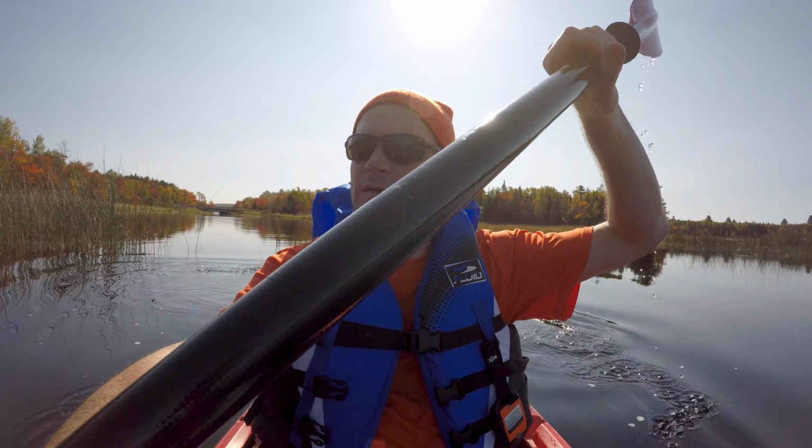Coming around the corner to a huge beaver hut. The current's in my favor right now, but not too strong that it won't be hard to get back up. But the wind should be in my favor coming back, so that should help. It's an absolutely beautiful day. So let's see what we can find. Fall colors are really nice.